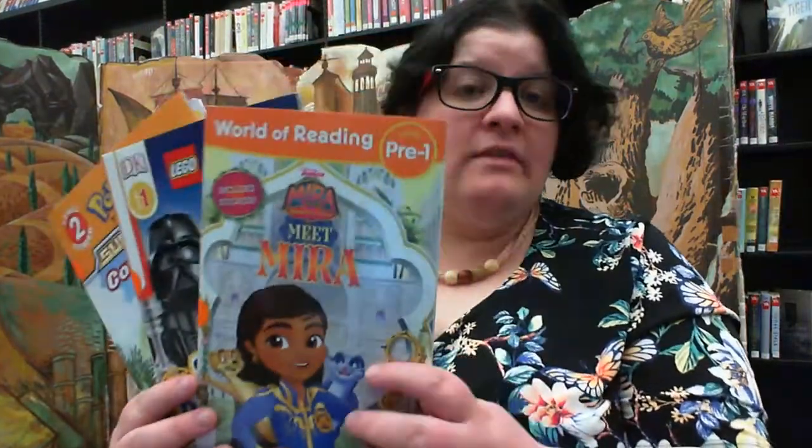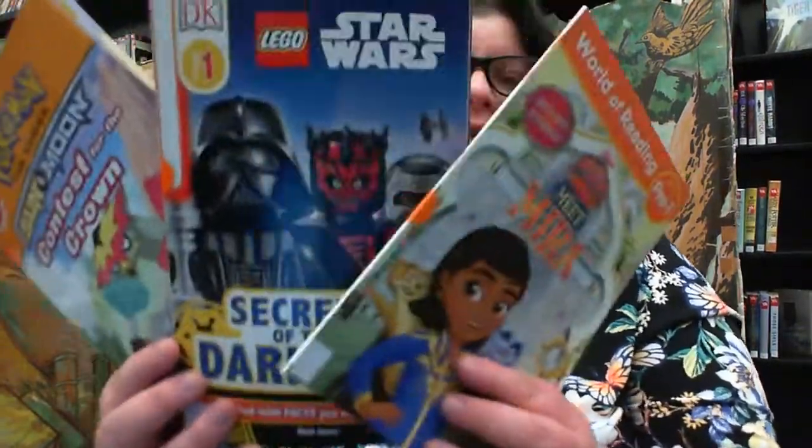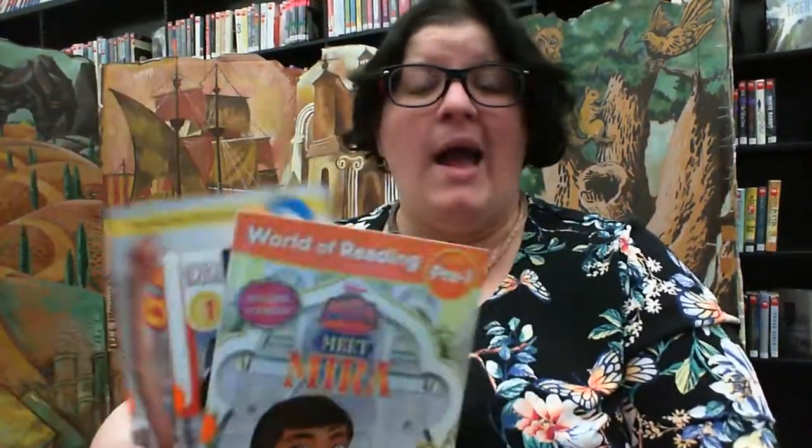And these beginner readers are not only fantastic because they are thin and easy for kids to read, but they also cover a wide variety of topics. Everything from new Disney characters to Lego Star Wars to Pokemon to even some non-fiction, so that your kids can have a variety of different things that they can read on their own.